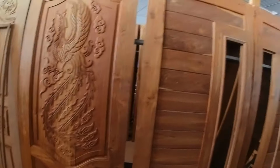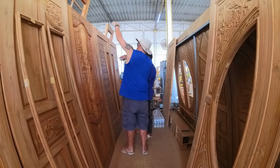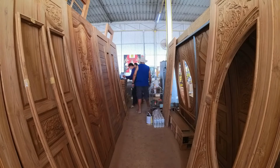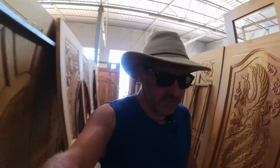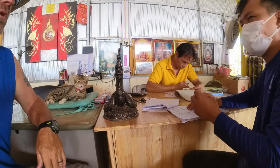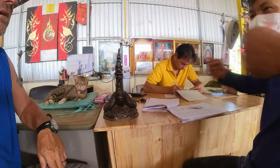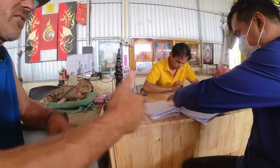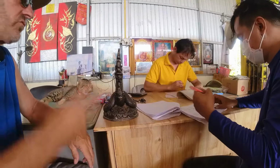Maybe the dragons. This is a koi, dragon, and a peacock. That's a peacock. Yeah, we could do a window. Three windows? Yeah, this might get expensive now. Swing. Yeah, the wood would be swing. Okay. How much swing? How much slide? Two prices, swing and slide.